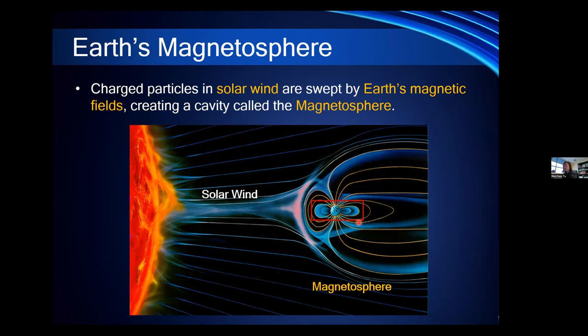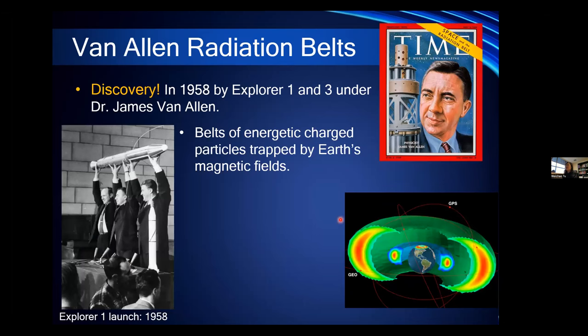So the focus of this talk, the radiation belt, is this region here inside Earth's magnetosphere, and it's called the radiation belt. And so I think it's good to talk about how the radiation belts were discovered in the first place. I have a slide here. They were discovered in 1958 by the Explorer 1 and 3 satellites under Dr. James Van Allen and his colleagues.